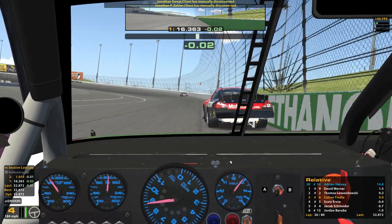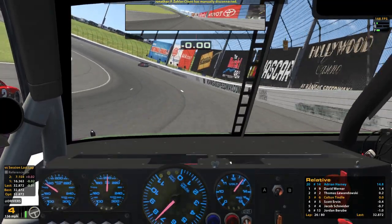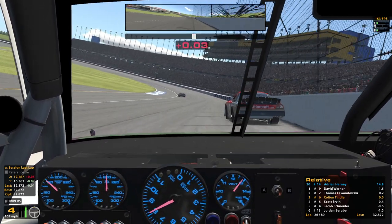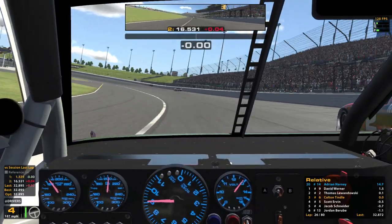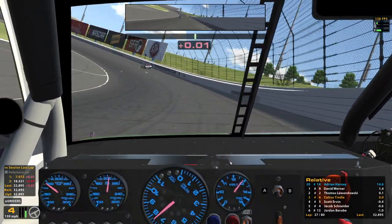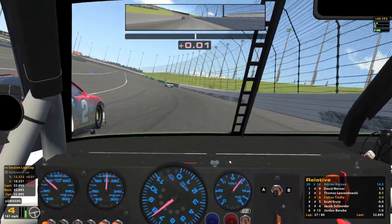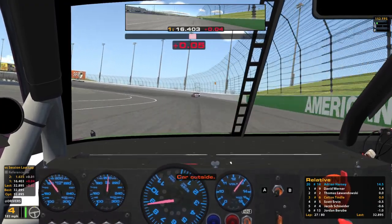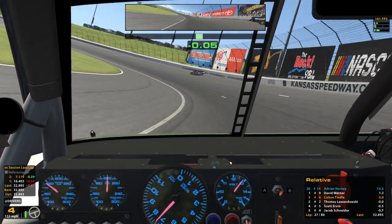Does look like we're catching them right now. Not the leader, though. That was at 32.9. It's into the wall. Still there, hold your line. Keep low.